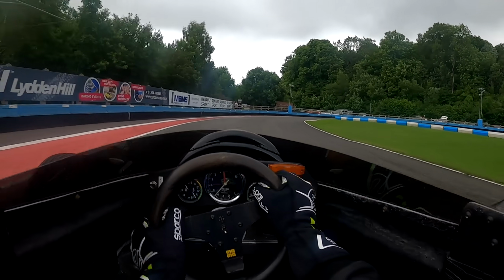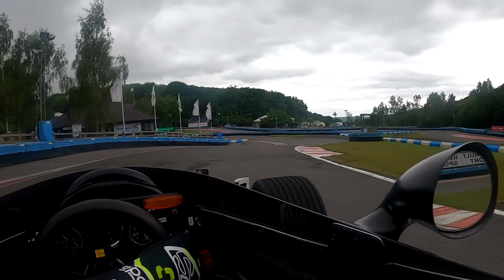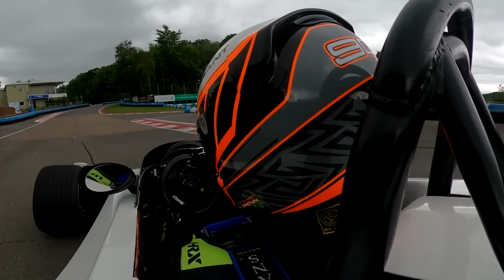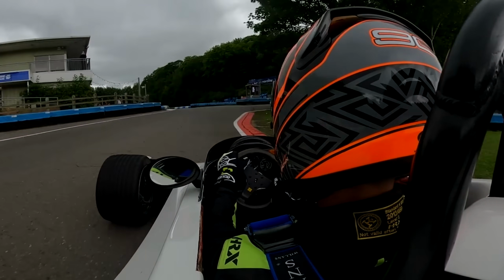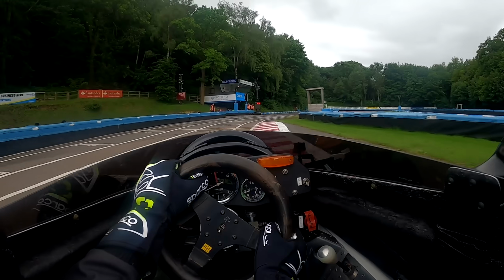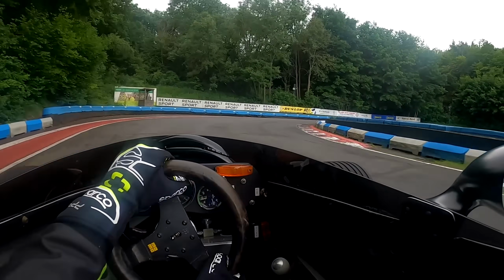One of the key things about this lap, you probably notice, is that I'm not changing gear. That's not because it's automatic, but simply because we were told to just keep it in first because it's a lot easier. You could probably get it into second gear on some of the straights, but for the most part, it's just easier to keep it in first.